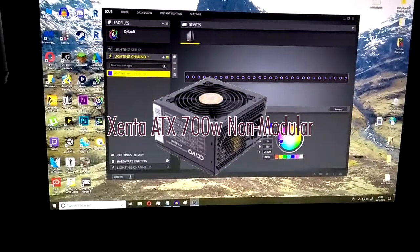Not much to say about this next component, but my PSU is the Zenta ATX 700W non-modular. Pretty basic power supply with a lot of upgrade room. That's all I can say.